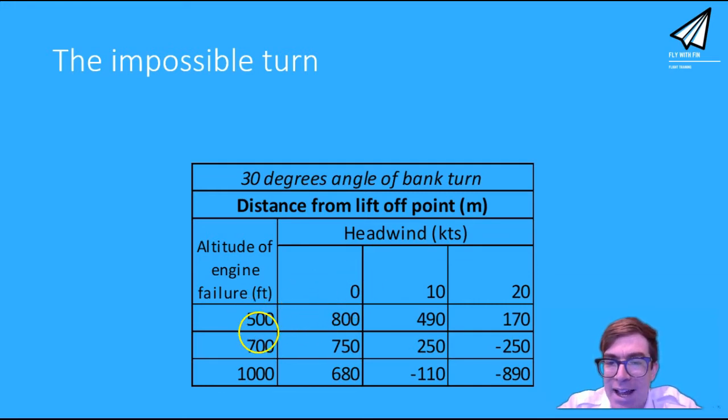If there's no headwind, then you're going to land 800 meters away from where you took off from. That being said, you lift off from the runway, and if you look out your window, 800 meters further along is where you're going to touch down. This gets a bit better with a bit more headwind, as you would expect, because then that becomes a tailwind in the glide. And so if you're taking off into a stonking 20 knots of headwind, you can get to about 170 meters away from where you lifted off from.